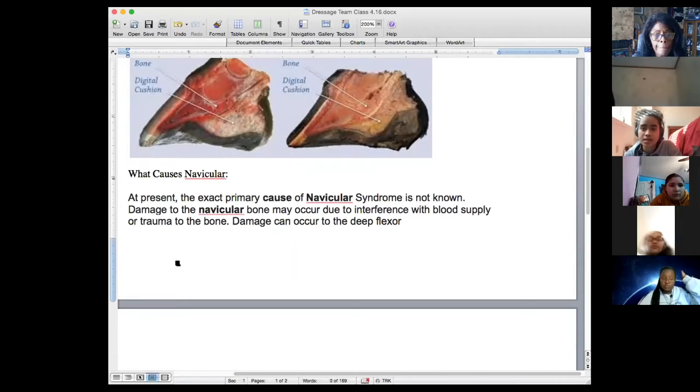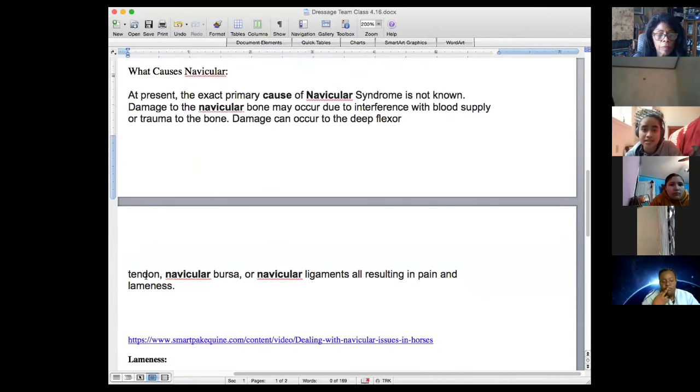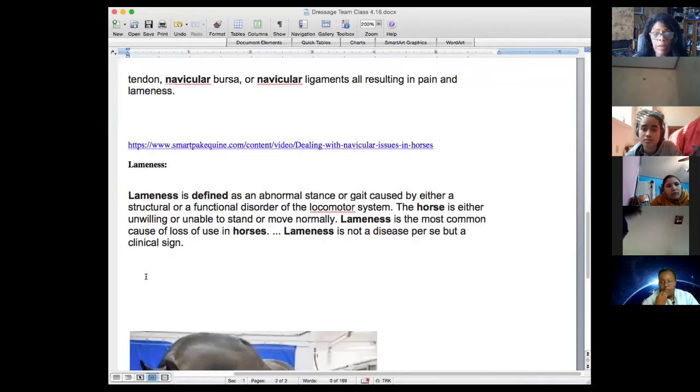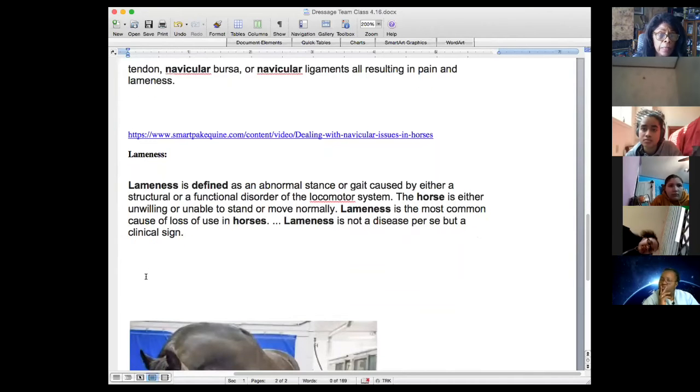At present, the exact primary cause of navicular syndrome is not known. Damage to the navicular bone may occur due to interference with blood supply or trauma to the bone. Damage can occur to the deep flexor tendon, navicular bursa, or navicular ligaments, all resulting in pain and lameness. Yeah, so it's very painful. It's very, very painful to horses. And the cause of loss of blood supply sounds like perhaps either an internal condition or trauma to the foot itself can cause that.